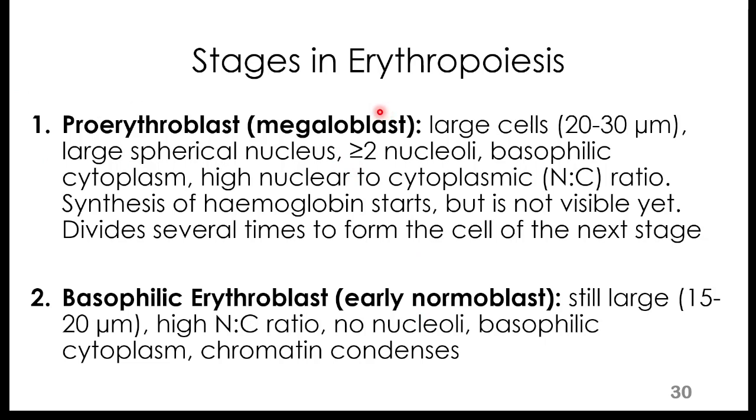It's also referred to as the megaloblast. It's a large cell, right? 20 to 30 micrometer in diameter. It has a large spherical nucleus. It has two or more nucleoli. The cytoplasm is basophilic. It has a high nuclear to cytoplasmic ratio.